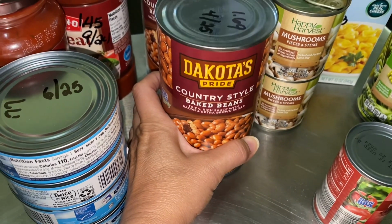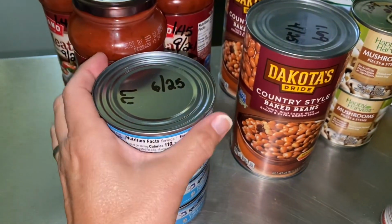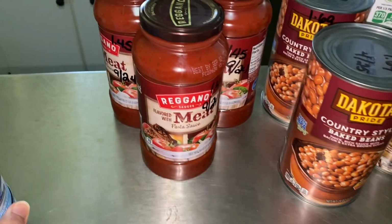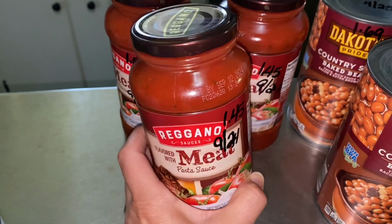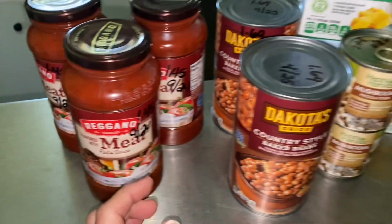These were the only 2 cans in the style that I like. They had the red kind, but we don't like that kind as much. And 77 cents each for tuna. I got the max of 4. Spaghetti sauce was also limit 4, and I got 3 of the flavored with meat. That's our favorite kind. Actually, it's Mr. B's favorite kind. I don't like it.